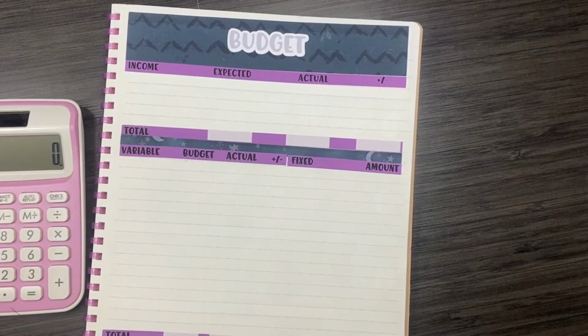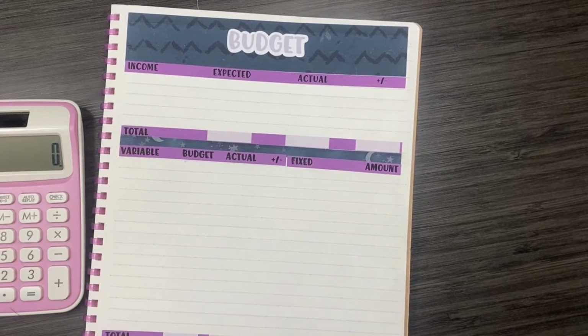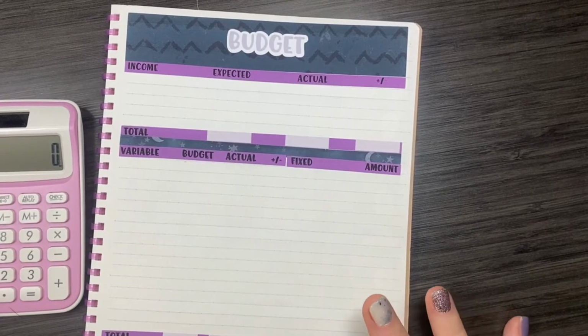Today I'm going to be going over my September 2021 monthly budget, and I am using a B5 sized notebook that I got from Jet Pens, and the stickers that you see here I just made myself. So let's get into it.